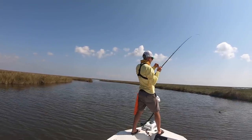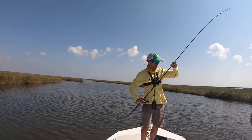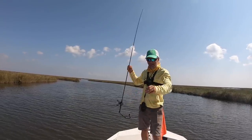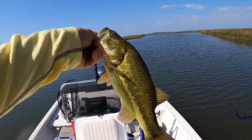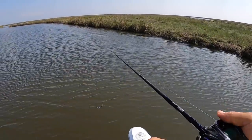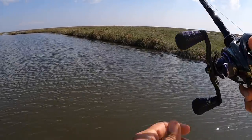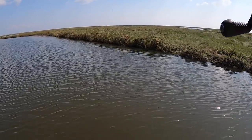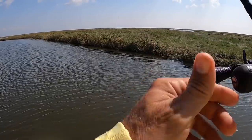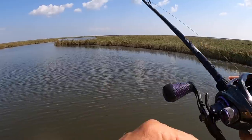Nice bass, pretty, pretty bass. Look at this one. All right, all right, all right. Now, this is a bayou I have fished before, and I came in here because it's got that same hard drop-off like that previous bayou. So just trying to duplicate the pattern here. Made about 3 or 4 casts and caught that bass. That's a good omen. Now, I'll take you through my whole setup.